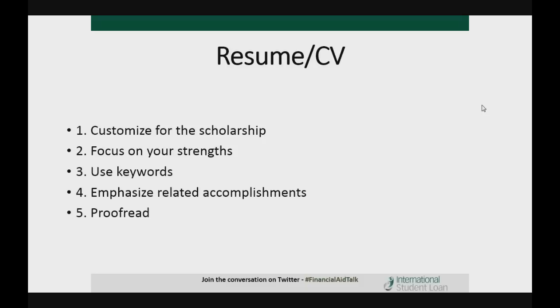Also, be sure to insert keywords into your resume that are specifically written in the scholarship description or qualifications that they're looking for so that it catches their eye and they really see you as a qualified applicant for the scholarship. Additionally, really emphasize your related accomplishments and qualifications, such as volunteer work, clubs you're associated with, any awards that you've received for academia or other things that can really make you stand out apart from the crowd.